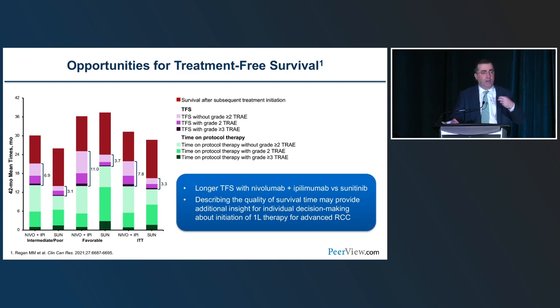So then it becomes a discussion with the patient. What do you prefer? Do you prefer a VEGF-based regimen where the toxicity and risk might be less, and survival, at least initially, is impressive? Or do you want a chance at not only survival, but being off treatment, taking on extra risk? Because there's no question that when you add CTLA-4 to the mix, you add extra side effects.